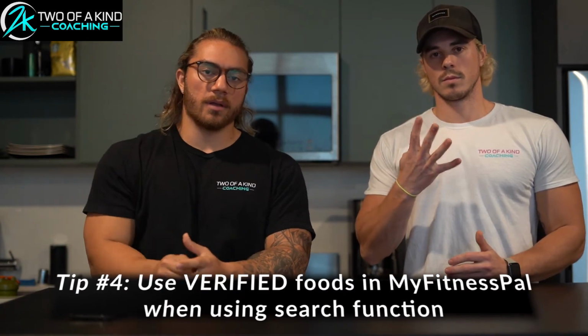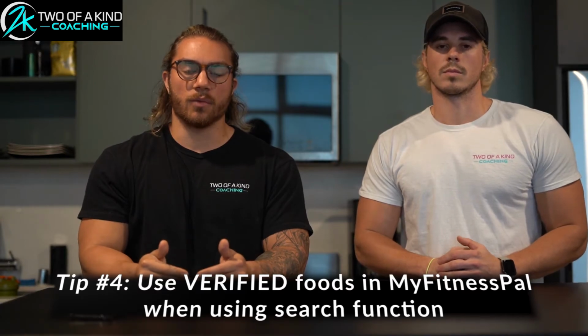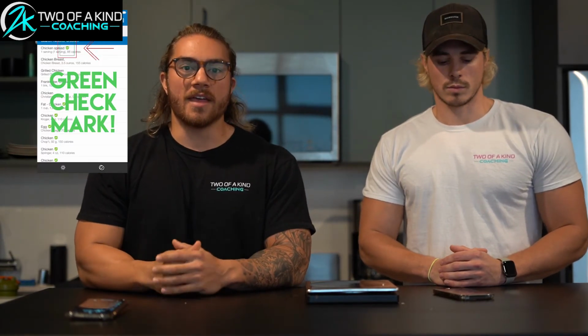Tip number 4. When you are using the search function, one of the things you want to remember, at least when you can, is to use the green verified check mark. Next to the name on the right hand side will be a green shield looking icon with a check mark. I'll have it pop up right here. That will usually indicate that this food item is verified, so the readings and measurements are going to be a lot more accurate. One of the downfalls with tracking apps such as MyFitnessPal is users can input their own food items, and sometimes these food items are incorrect. So if it has a green check next to it, this means it's verified and it is accurate.